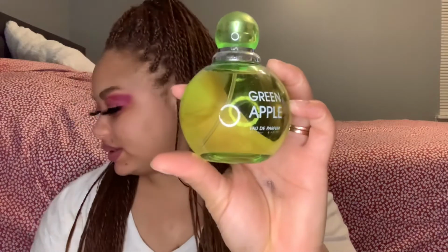I got these little Marc Jacobs scents that my loving sister-in-law sent me for my anniversary. They're so cute. So I have those. And I have this green apple spray. Don't ask me who it's by, because I don't know what I did with the box. I don't know. It's just here.